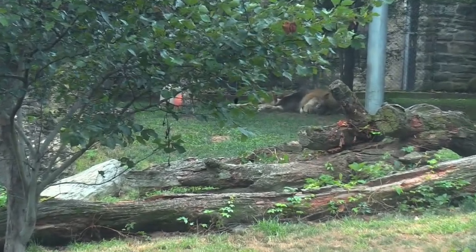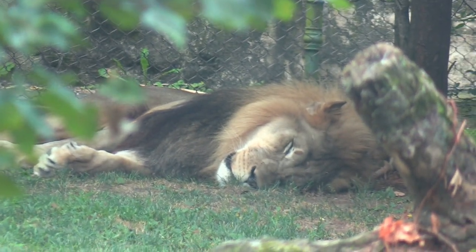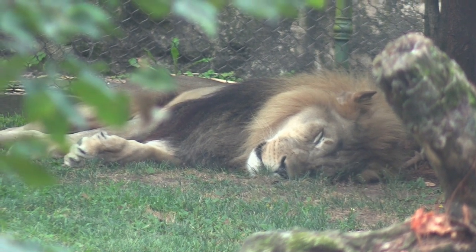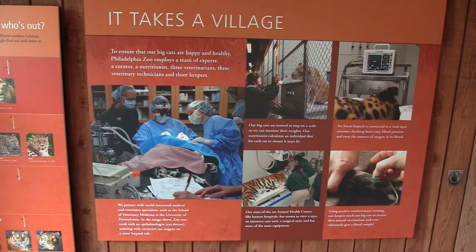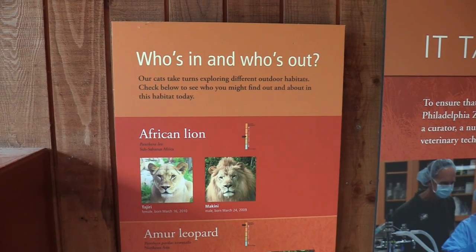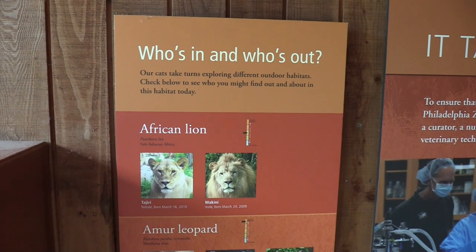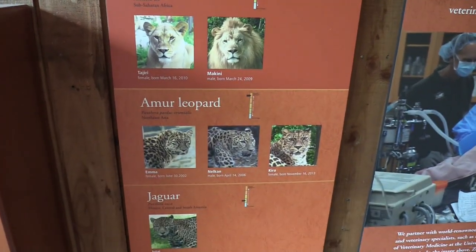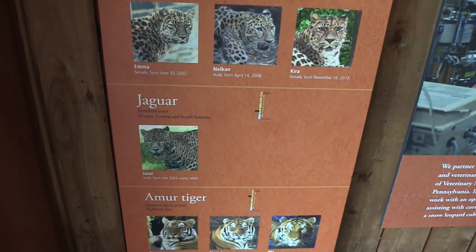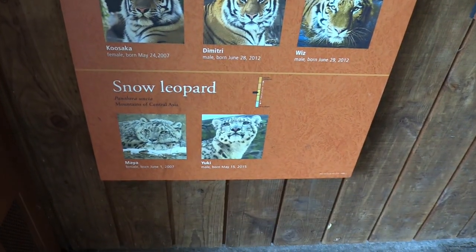See as I zoom in. There we go. Very nice. One cool cat. There we go, it takes a village. That's pretty cool. Cats take turns exploring different outdoor habitats. The African lions are in here right now. We also have the Amur leopard, jaguar, Amur tiger, and a snow leopard.